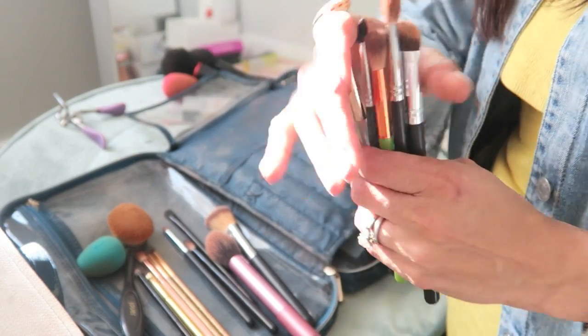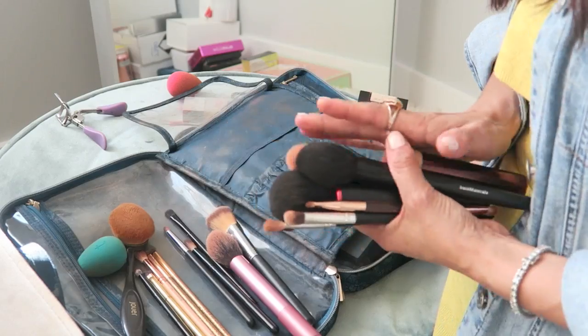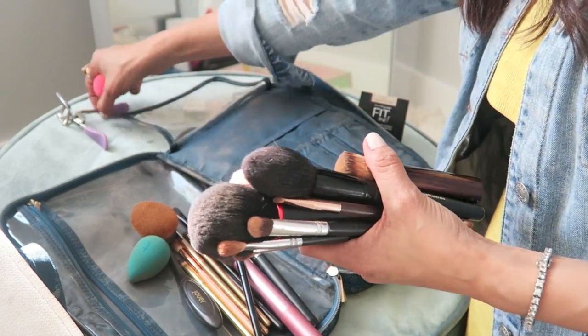5 brushes for the eyes. So I just cut out, you know, half the brush collection I had, and I'm just gonna take this. So I'm gonna move this to the side.